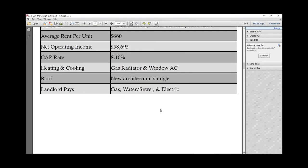Everything else becomes a variable. New architectural shingle roof, landlord pays the gas, the water and sewer, and the electric. That is not what I wanted to see. That means it's an all bills paid property. That's a tough property to own, especially when gas prices go up, when electricity prices go up. You can't go up fast enough on the rent to keep pace with those other charges. So I'm telling you folks, that's a downside to this property right there. There's our second sip. Okay, next.